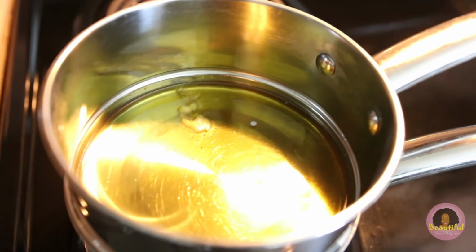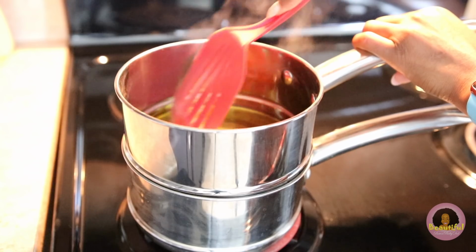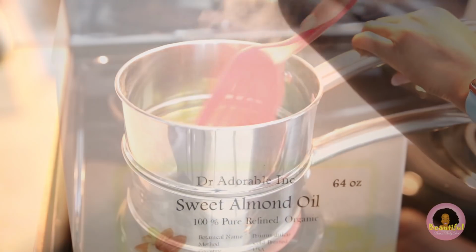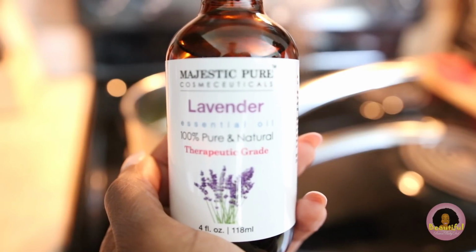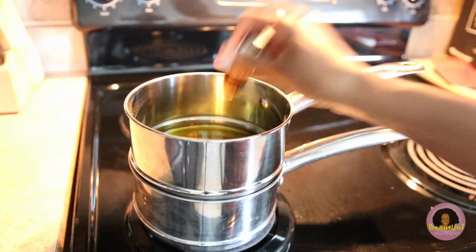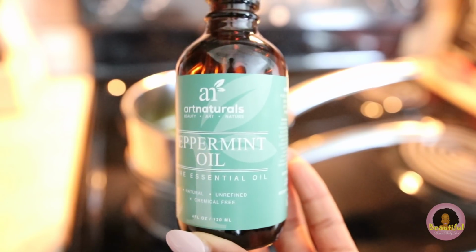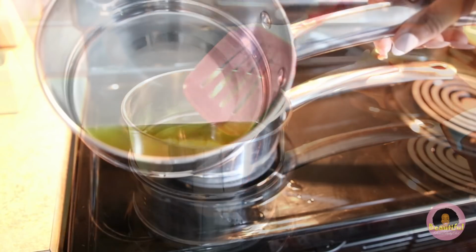First, I make sure I melt down the shea butter, beeswax, and the coconut oil together. I couldn't find my regular spatula, so don't laugh at me, guys. I had to use that one. I add a few drops of the almond oil, the lavender oil, the chamomile, and the peppermint oil. You need no more than about 5 drops of each. I then mix those down until they're good and melted and look a lot like this.